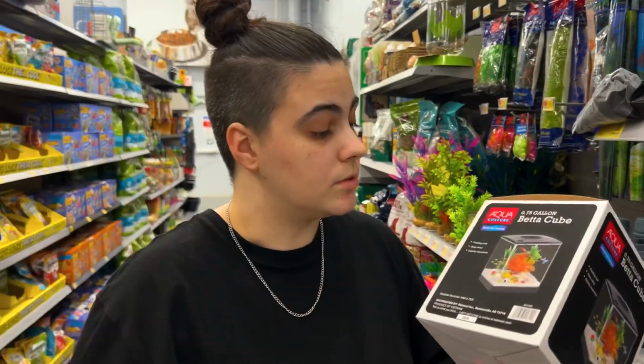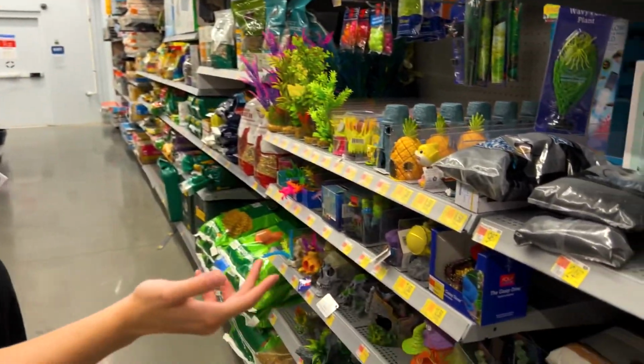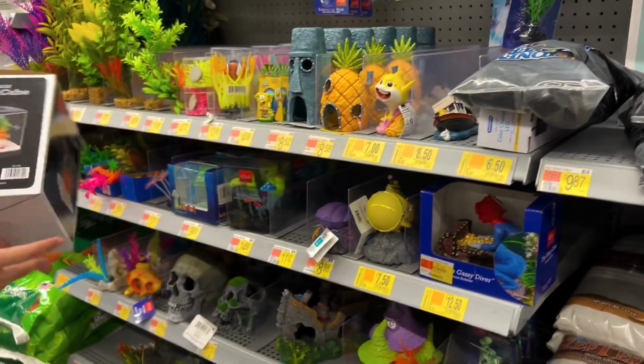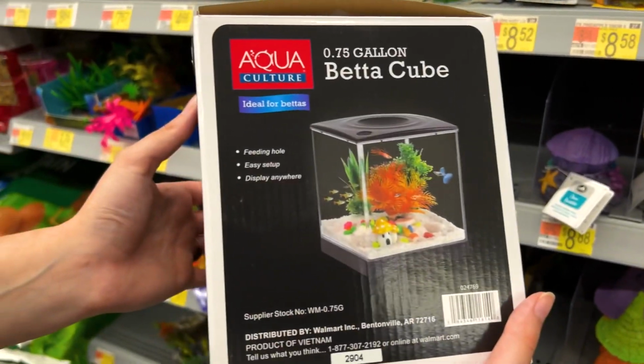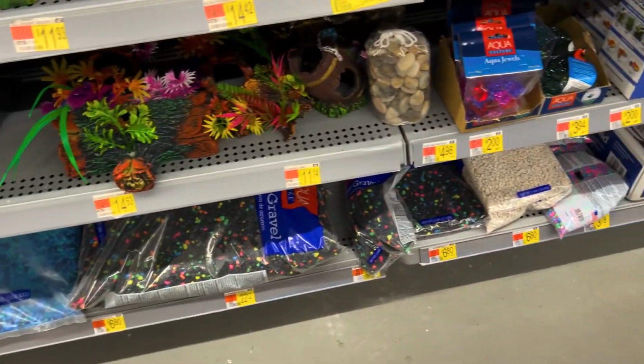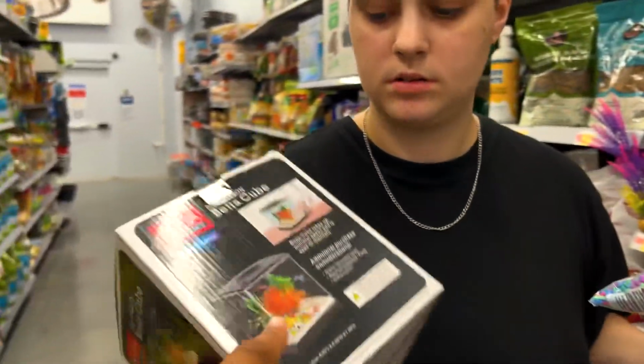Maybe I am wrong. So I'm gonna set it up just like this, and I just gotta get the stuff for it. We're just gonna get some stuff and make it look just like this. I don't even know if they sell all this stuff here, but we're gonna make it as close to this as possible. They don't really have many gravel options, so we're gonna go with this one because $3.78. It has white though. Right.